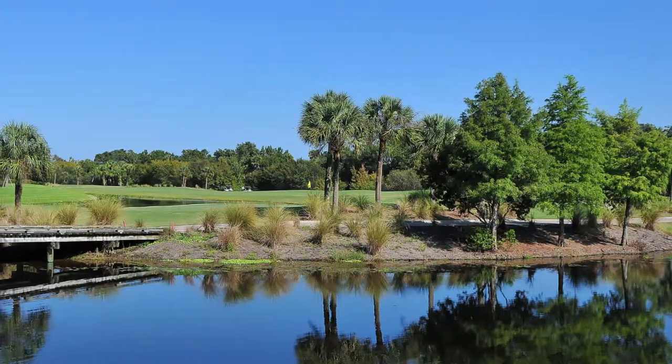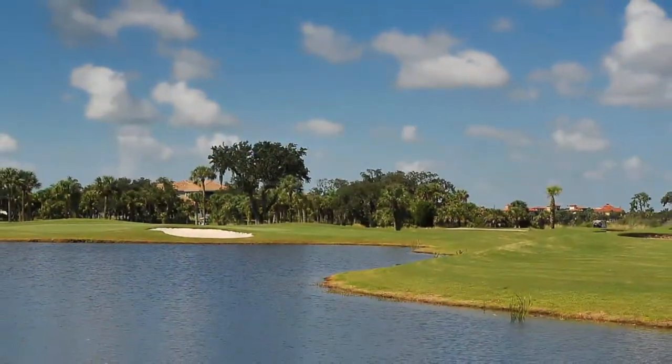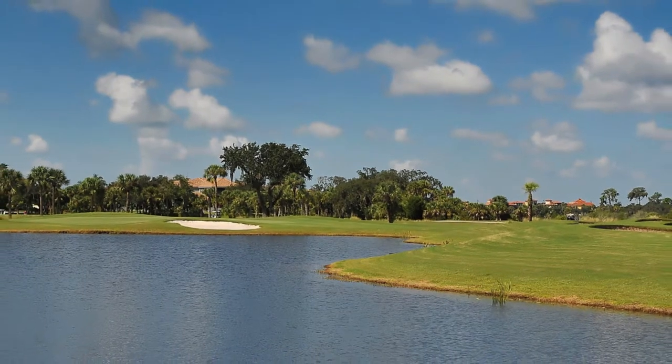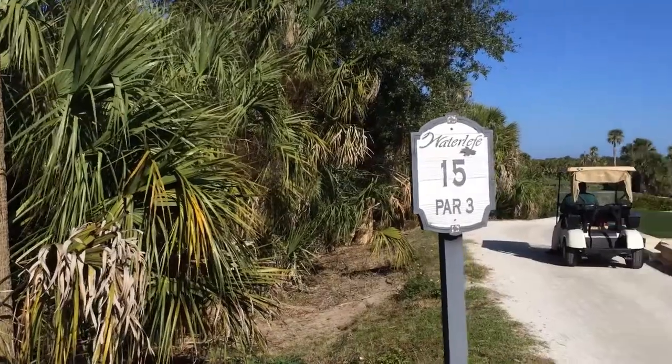around you. Then you continue on through the remaining holes of the course, finishing up on number 18, which green is set on a peninsula with our inner canal ways within the community as well as views of the Manatee River. Number 15, definitely go long.